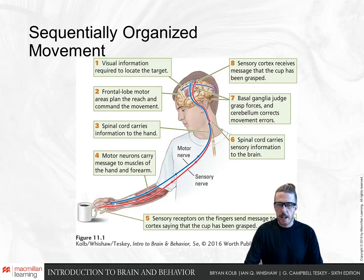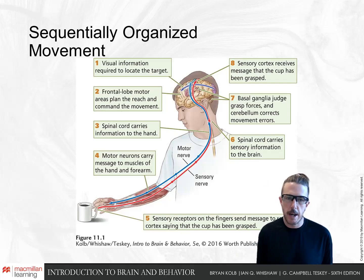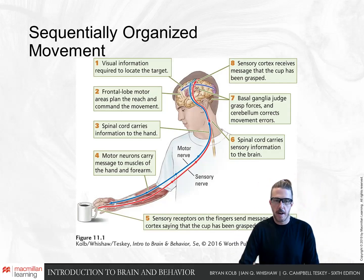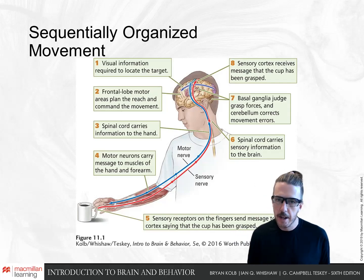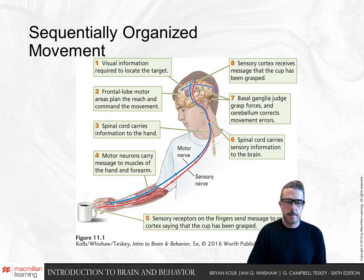Along the way, the basal ganglia and the cerebellum can act like judges or moderators of this force. So if they detect too much or too little squeezing, they can adjust this downward control of the movement. And then finally, the sensory cortex receives the information that the cup has been grasped. So we see this loop between our perception and our action, and then our perception of the feedback from that action. And in addition to that loop, there are basal ganglia and cerebellum processes happening to modify our movement along the way.